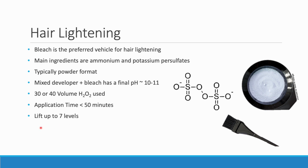When we're employing a bleach or lightener, hair can be lifted up to 7 levels. And what I mean by this is hair is typically designated in a level system. So a black is a level 1, a platinum blonde may be a level 10 or 12, depending on who you're talking to. So theoretically, if you are a level 5, you can get to a level 12 using lightener. Notice I put my legal eagle hat on and I wrote up to 7 levels because I don't know if bleach can really do that, but we'll see.